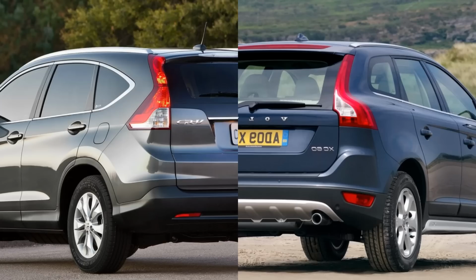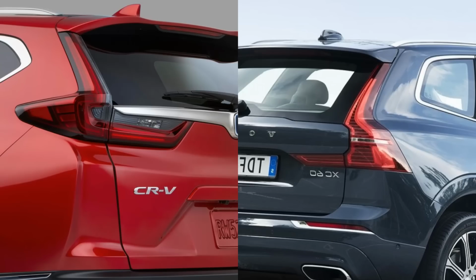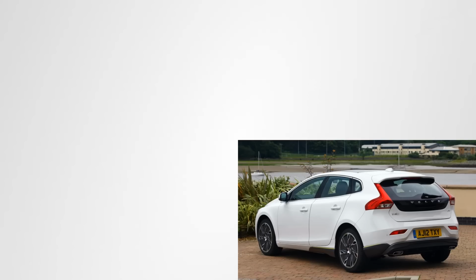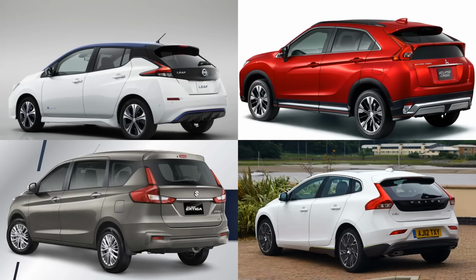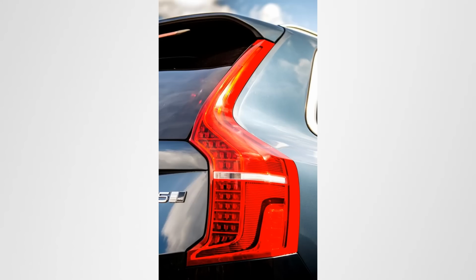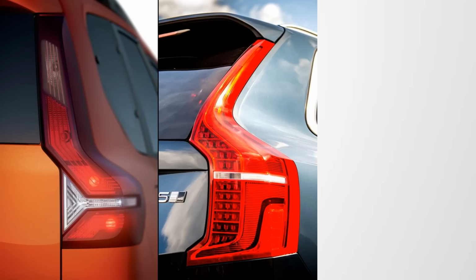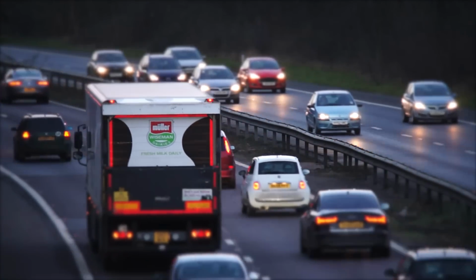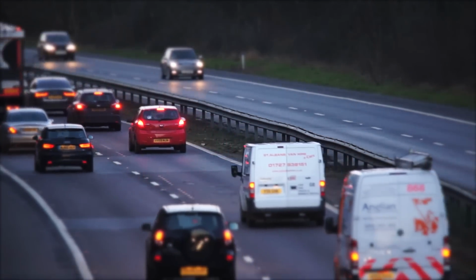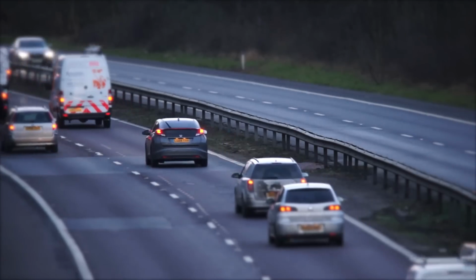But once again, the 2012 Honda CR-V looks to be heavily inspired by the 2008 Volvo XC60, and the same can be said about the recent generation XC60 and CR-V. And then there are the Nissan Leaf, the Mitsubishi Eclipse Cross, and the Suzuki Ertiga that are heavily inspired by the Volvo V40. And also last but not least, Volvo XC90's taillight design seems to be an inspiration for the 2022 Dacia Jogger and the Indian 2022 Mahindra Scorpio N. And so there are quite a few other styling sisters out there when it comes to taillight design, sometimes leading to rather unusual combinations.